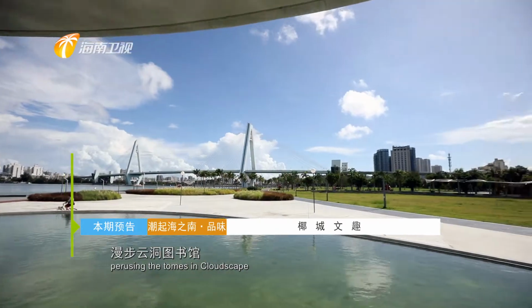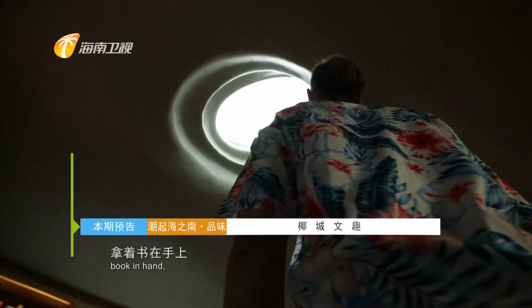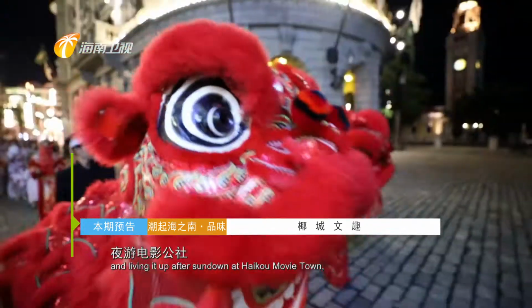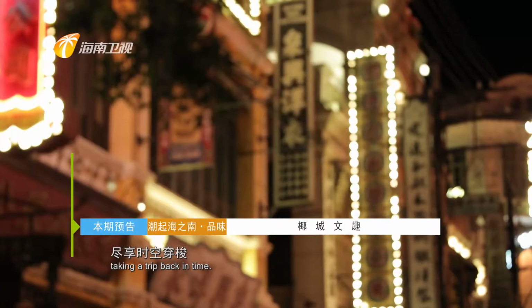Perusing the tomes in cloudscape, scarcely aware of time's passing. Book in hand, gazing out over Haikou Bay, alone with my thoughts, relaxing indeed. Living it up after sundown at Haikou Movie Town, taking a trip back in time.